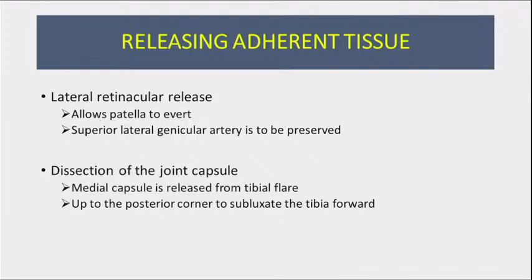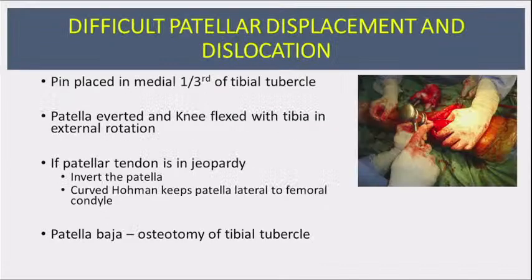Removing the adherent tissues will help you in getting motion also. Must dissect the joint capsule if required. You must skeletonize the distal femur.